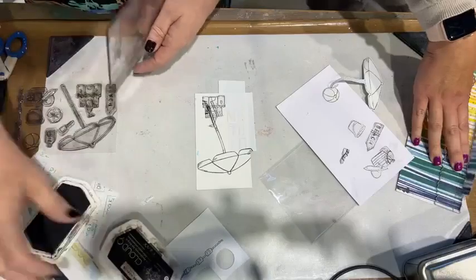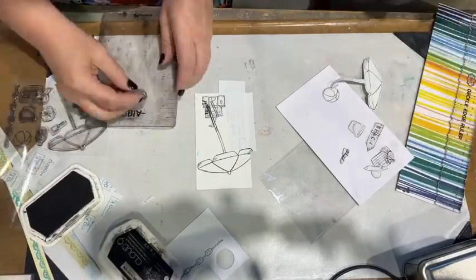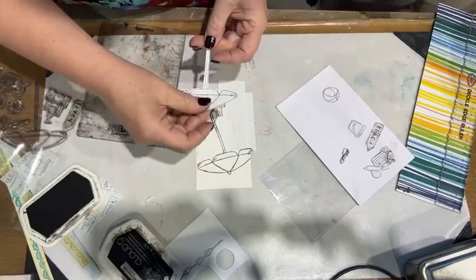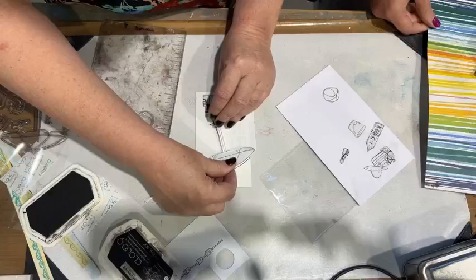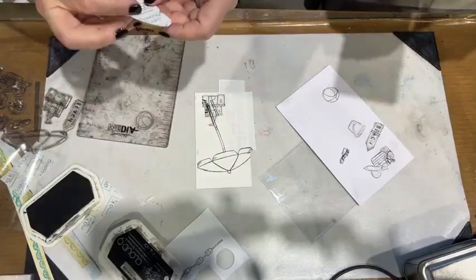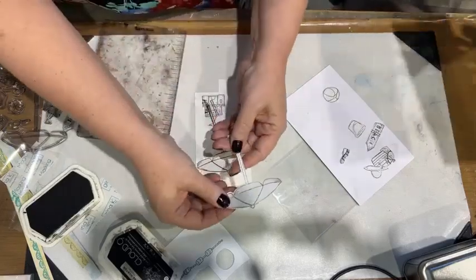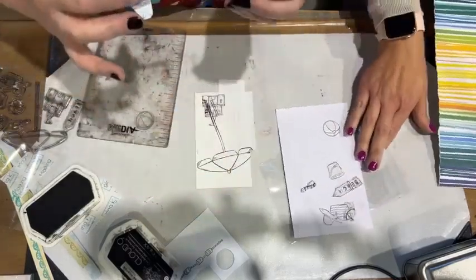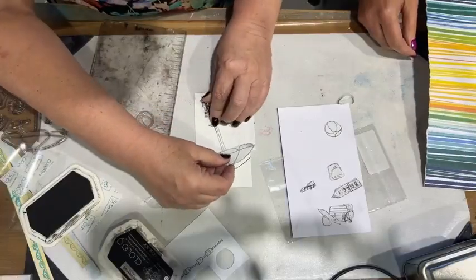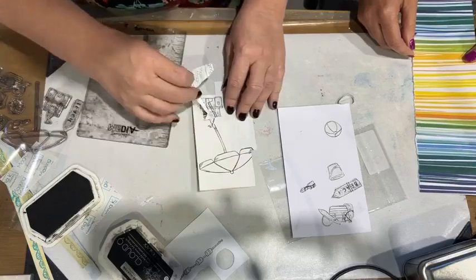Okay, and then I thought I was going to do, there we go. I can add, so what I'll do is I'm going to start stacking up. This could be a problem. Oh, I never used it, that's why. Well, mine kind of ripped on me in the package. Let's see if I can make it work. Not really.